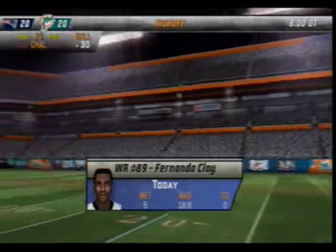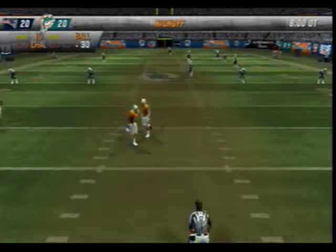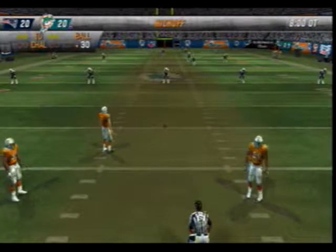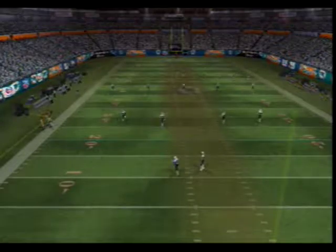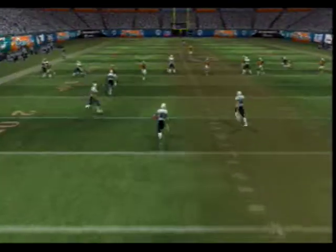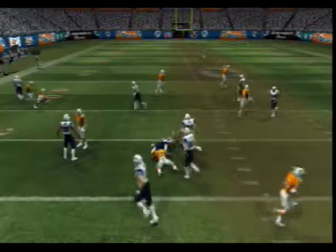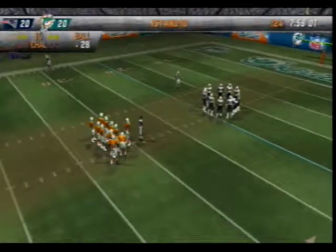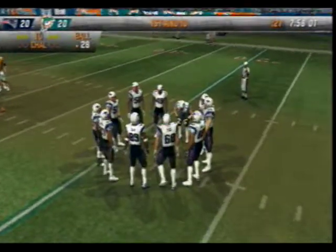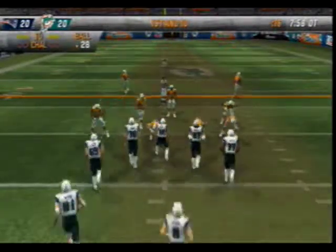Clay gets set to return the kickoff as we take a look at his stats. Number one, in to kick this one off. Clay back deep to return. Not a bad kick. They'll set up for the return from the 14-yard line. Clay returns this one to the 28-yard line. First and 10. Ball on the 28-yard line.